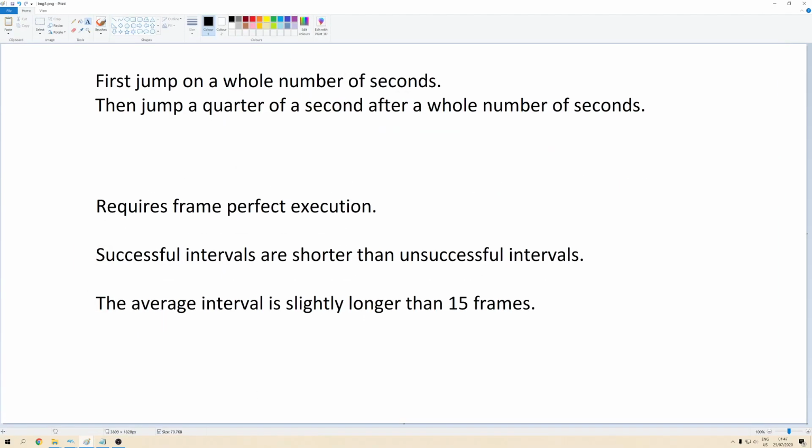Now there are three problems with this approach. The first problem is that it requires frame perfect execution to guarantee that you pass the funny gate within 2 attempts. The second problem is that we are still using the wrong assumption that all intervals are 15 frames long. In fact, the successful intervals are on average shorter than the unsuccessful intervals. From this we can conclude that it is impossible to guarantee that you pass the funny gate within 2 attempts, even with frame perfect execution.